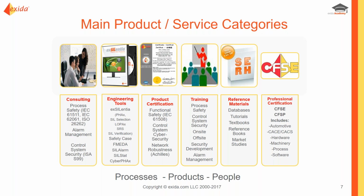I focus most of my energy in product certification. We have training programs. We usually have one training somewhere in the world once a week. Reference material. We have been known to publish everything we can because we like to be an open book. Anything we know, we like to share it with you. So there's nothing there that you can't do either.